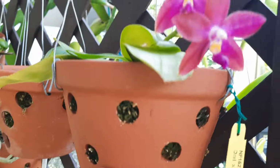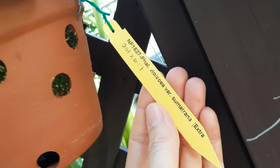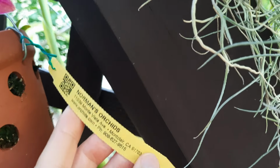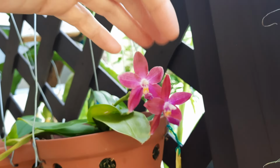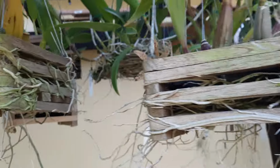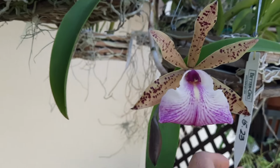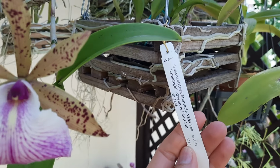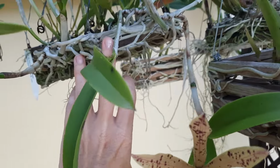And this is a species. This is from Norman's Orchids. Violacea, variety Sumatra. Norman's Orchids, that's a grower from California. Very fragrant, super cute. Okay. Ooh, what I see here. Hi! This is Hippodamia. Is it right? This is my baby orchid. Wait. That's not her, sorry, that's her. Yeah, anyway, it's Hippodamia.